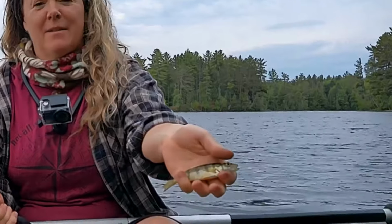The slapping. They're so beautiful. Oh, very small. Yeah. Smaller than some smelt.